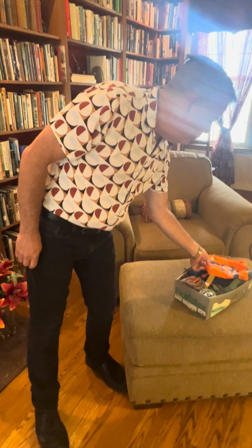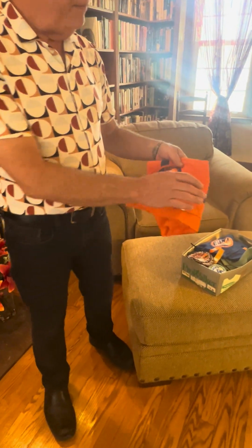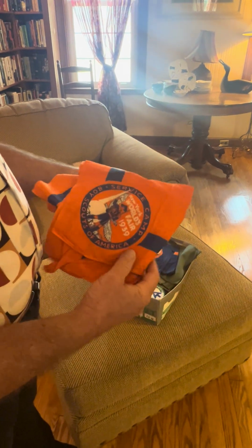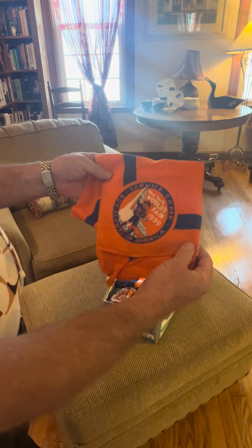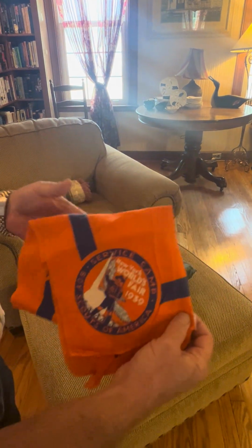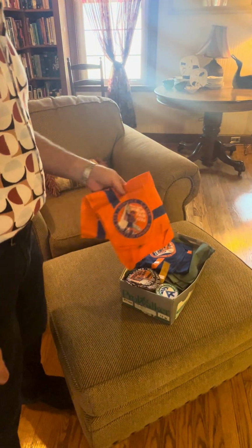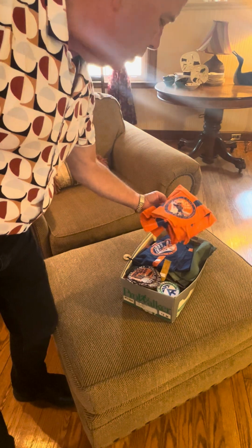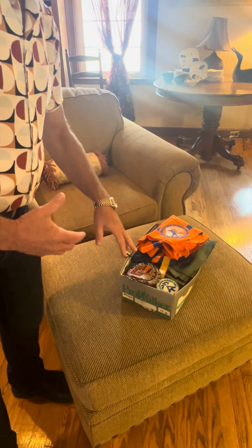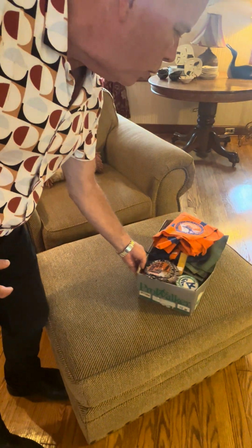But also, this one's kind of cool because these are the, what do you call those? Bandanas, maybe? And then a neckerchief? Neckerchief, that's exactly right. From the World's Fair. So we have two of these in here. One is done in the blue and one is done in the orange. Plus, we have a lot of memorabilia, patches, things like that in this box for Boy Scouts.